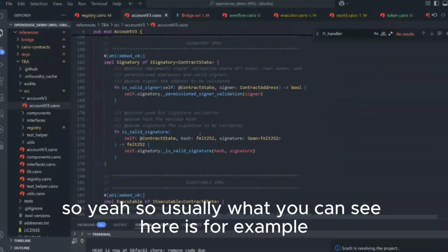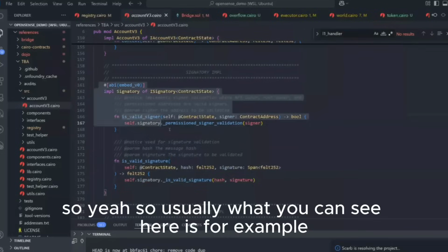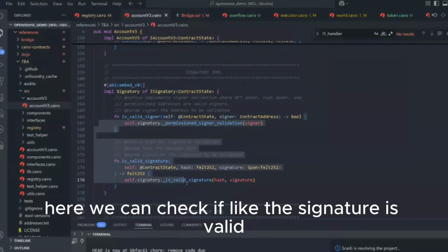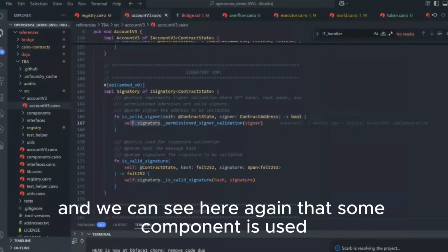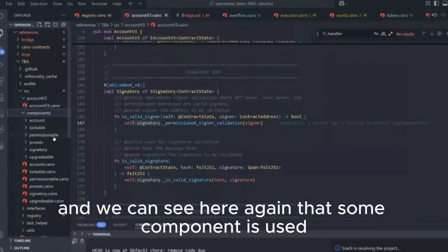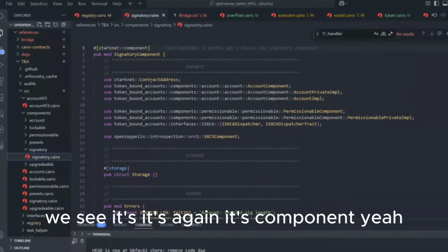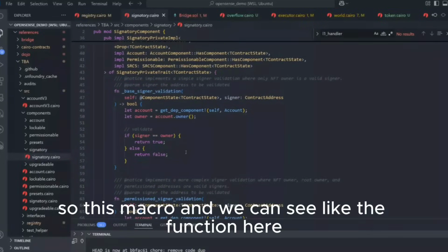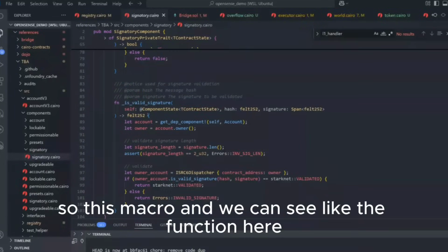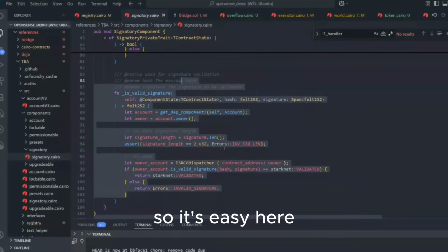Usually what you can see here is, for example, we can check if the signature is valid, or if some user is a valid signer on this account. And we can see here again that some component is used. So we go to this component. We see it's again a component, because of this macro. And we can see the function here, for example, is valid signer. So it's easy here.